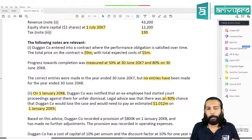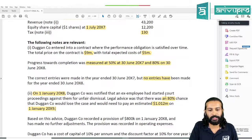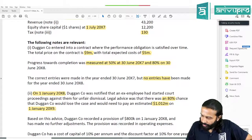We need to make a provision here because the probability of outflow is more than 50%. Yes? Okay. That is one. Next.